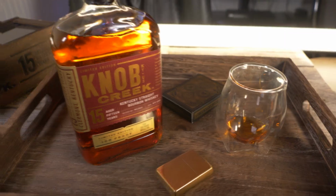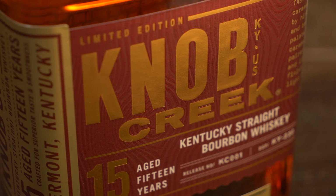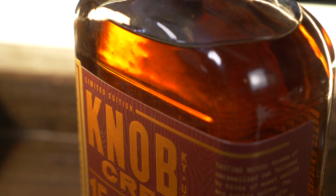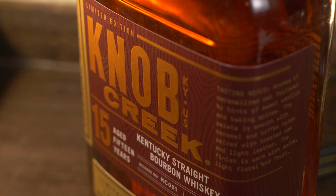It's gonna be fun. Knob Creek limited edition 15 year has a mash bill of 77% corn, 13% rye, and 10% malted barley. It's from the Jim Beam Distillery and was released June of 2020. It's 100 proof and has an age statement of 15 years.